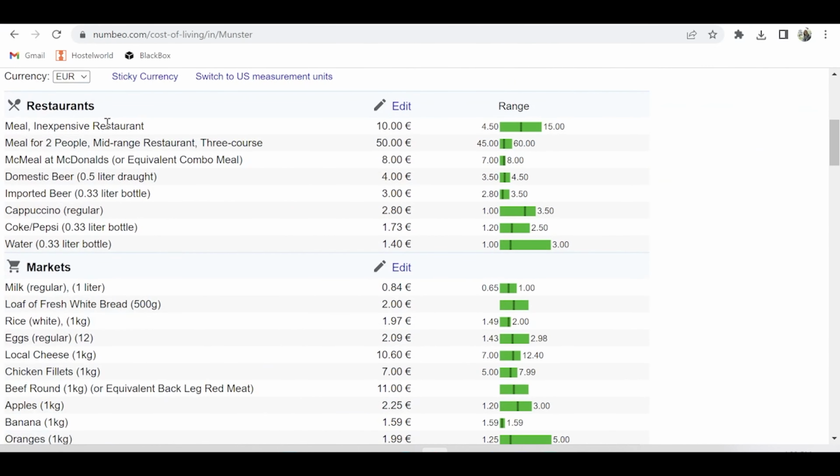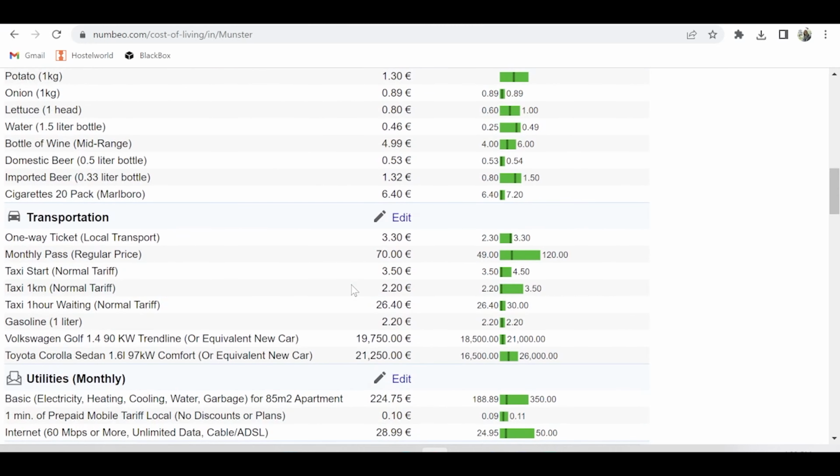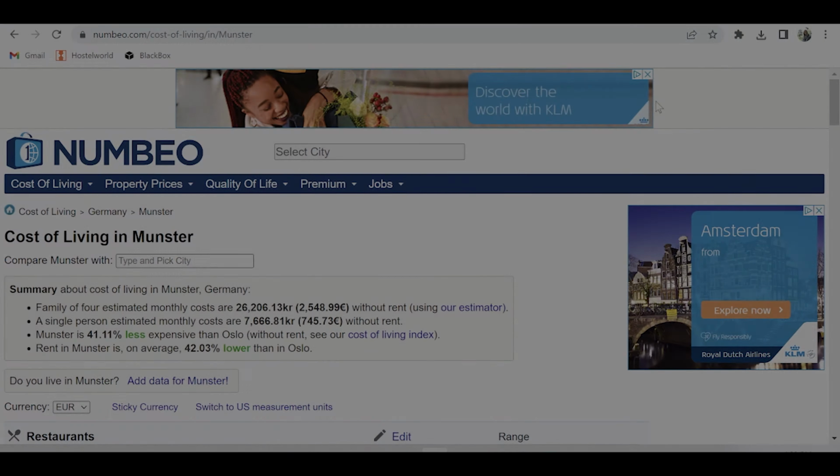I like to use the website Numbeo to get a sense of what things are going to cost. So looking at these numbers, 10 euro for an inexpensive meal, 50 euro for a mid-range meal, I would say that is pretty accurate to what we were spending here. Doner kebab in Münster is probably going to cost you around 8 euro 50.